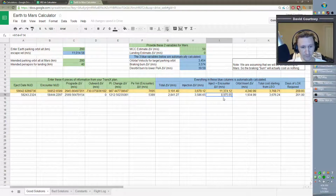Now this number, the injection plus encounter velocity, doesn't matter for this particular flight. This matters more in other flights, but for going to Mars, it doesn't matter. And the orbit insert, this is how much delta V it would cost to, I think this is just to get captured. So maybe, I don't know if this is to get into a circular orbit. Let me check the number real quick.